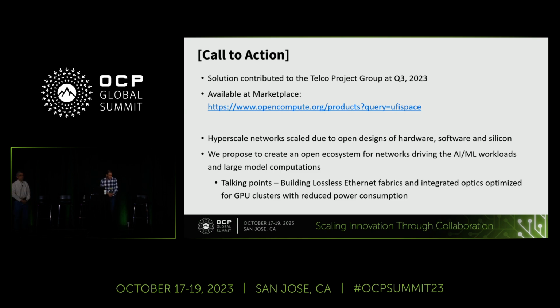Can you make any comments about security? Do you do things like MACsec, IPsec? And if so, I noticed you had a line which said IEEE 1588 v2. How does security and that kind of interplay?